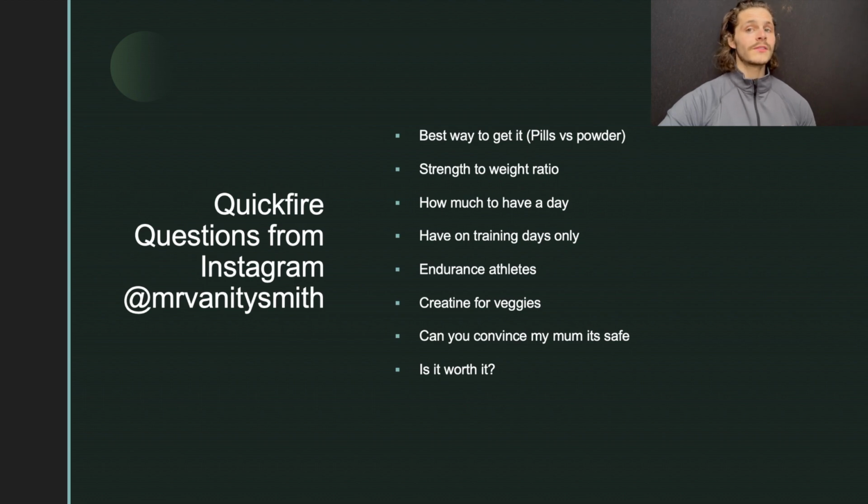Is it worth it? It's one of the cheapest supplements per serving. I use it every day. I recommend my clients to use it every day. It gets the Mr. Vanity Smith thumbs up. Use it, buy it, love it.